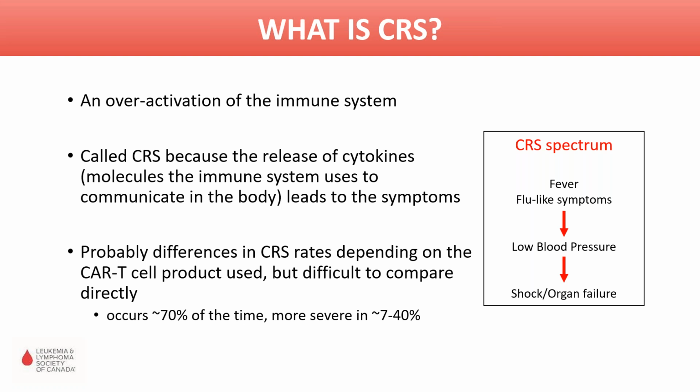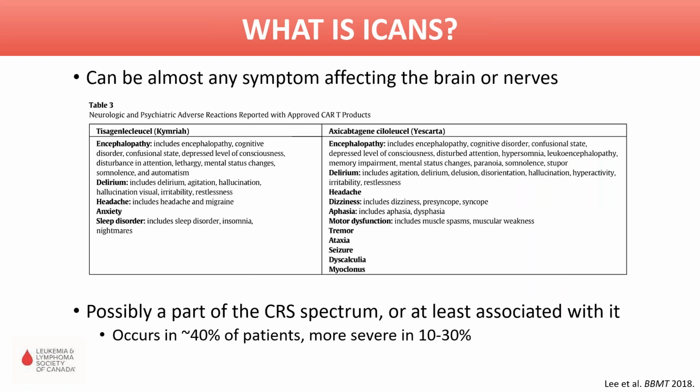Again, that 40 is probably a higher estimate. It's probably more like 7 to about 20, 25% of the time. And how about this other thing I mentioned called ICANS, or immune effector cell associated neurotoxicity syndrome? Well, it's basically something we discovered early on with CAR T cell therapy, where basically anybody can have almost any symptom of the nervous system being affected by these CAR T cells.